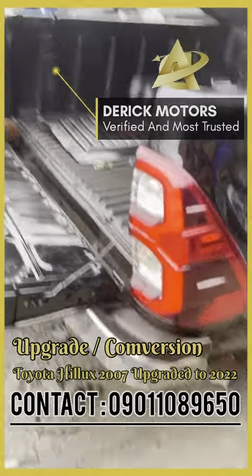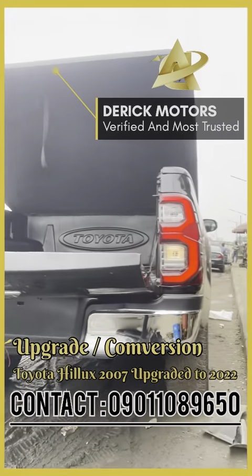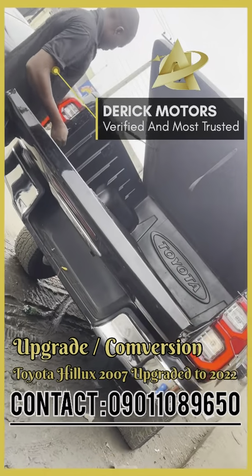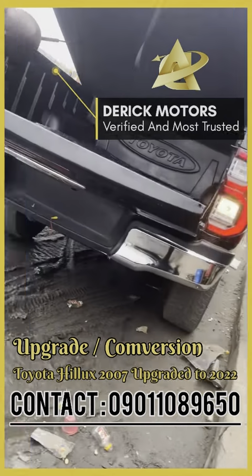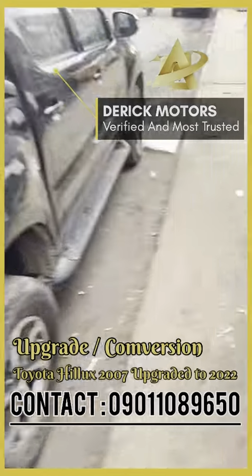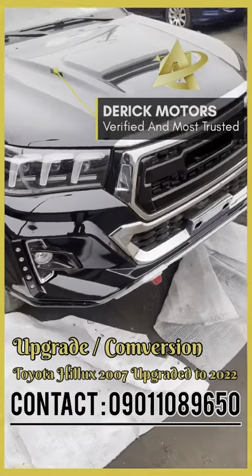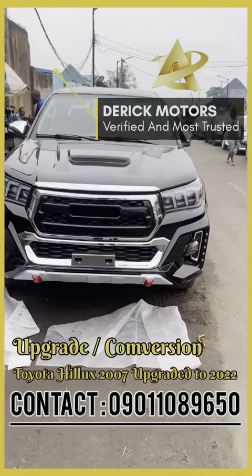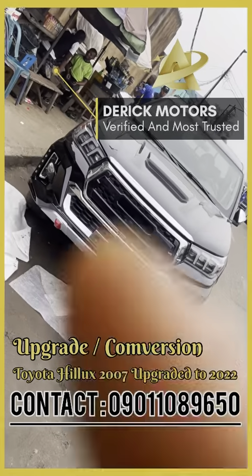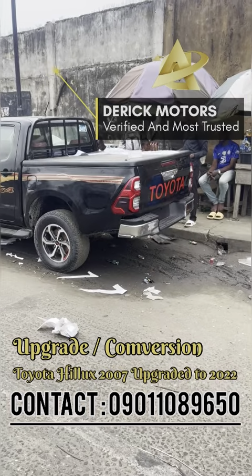Bros, this is business. The headlamp. Now look at it. So why do you worry about a company that can upgrade your vehicle for you?